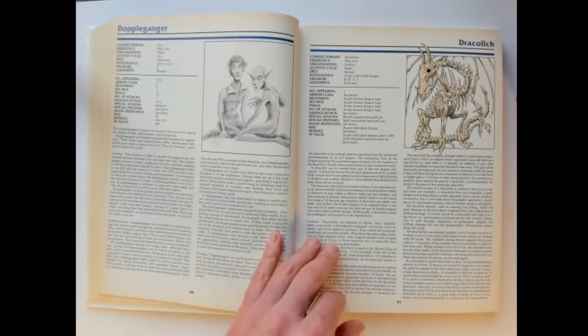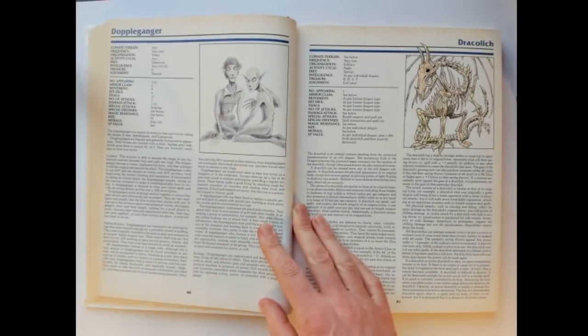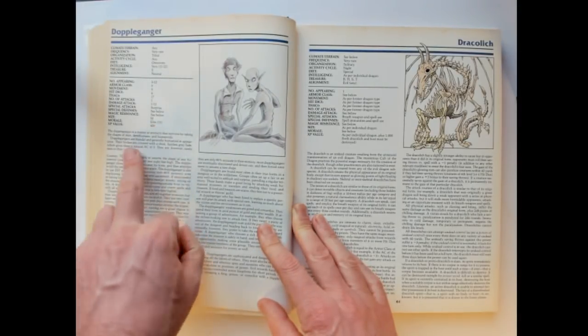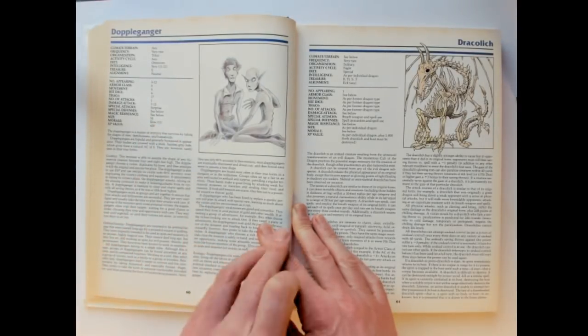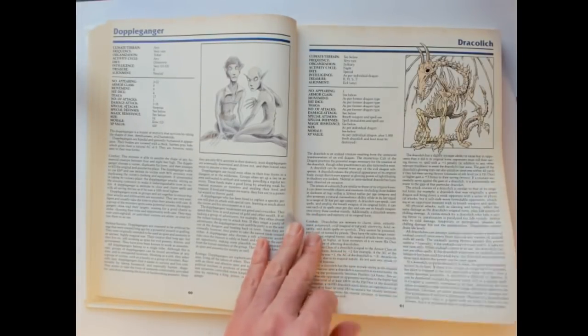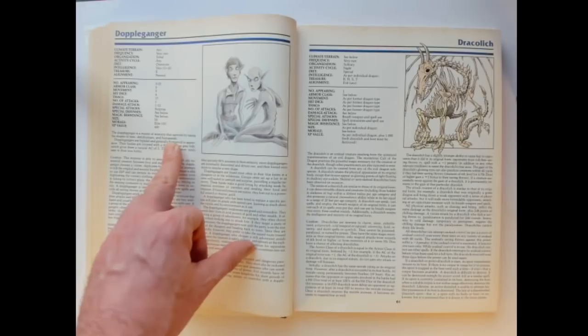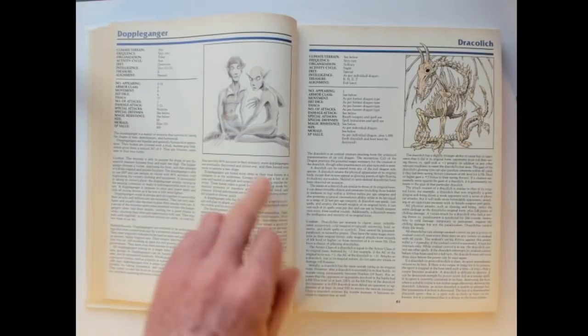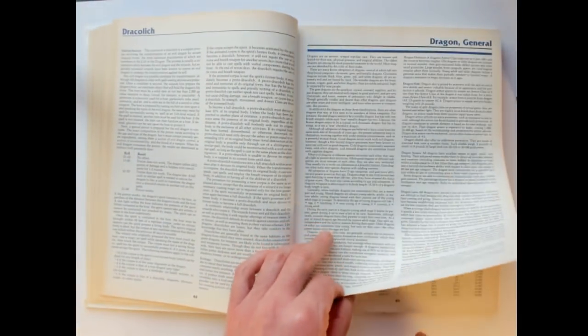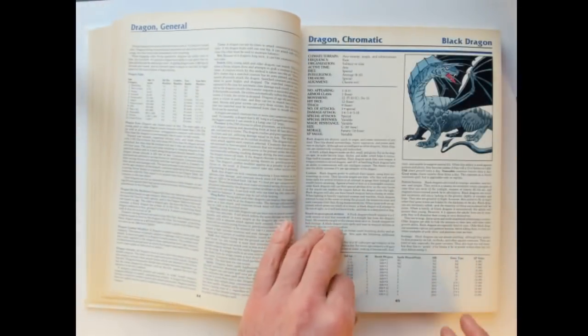So the doppelganger, for example, here. The doppelganger is a master of mimicry. Well, we already knew this. Bipedal. This is actually a pretty bad example of the kind of information you get in this book. In fact, it's probably one of the worst ones I've seen. This is what reminds me of the Dungeons & Dragons Monster Manual number 3 for 4th edition. Pretty sparse. The Dracolich, huge amount of information on the Dracolich.